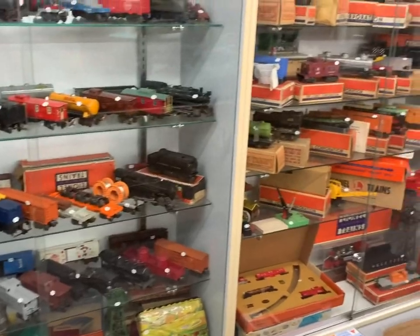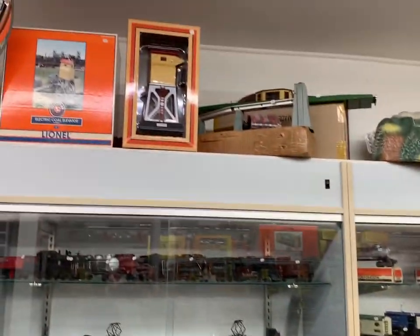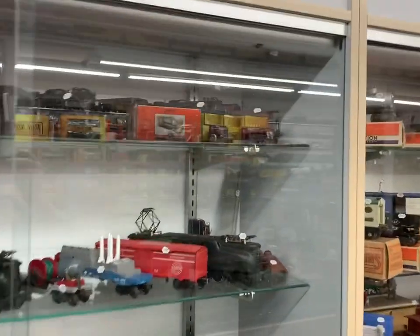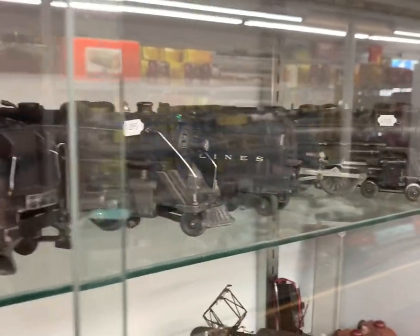One of my favorite spots is in the back corner of the store. There's a little section allocated to pre-war and post-war Lionel trains. Of course, that's right up my alley. I think it's pretty cool. It's cool to see these old engines getting some love and some attention.